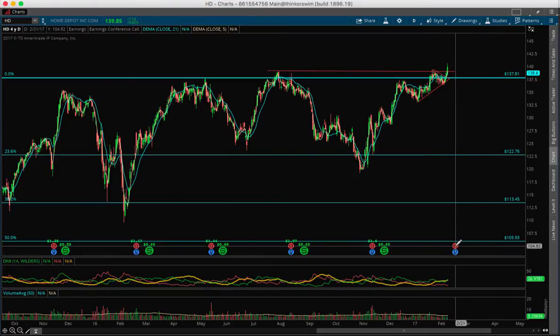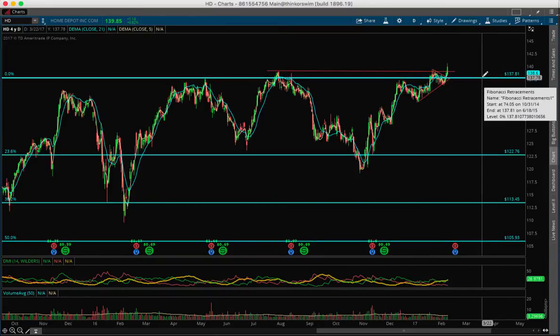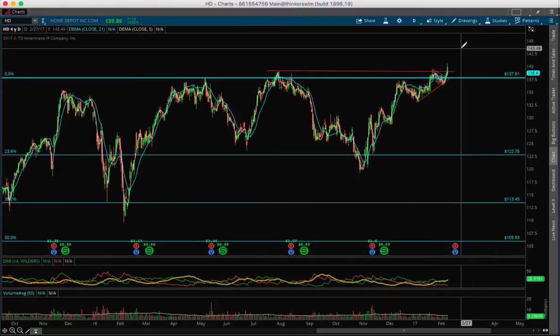Now let's talk about Home Depot. Home Depot is going to report on the 21st, and you can see here it broke down Fibonacci 138 and confirmed, but it was Friday. I don't want to enter here because I need to wait until Monday. I hope it tests the 137 level so I can go long, but you have to be careful because the report is coming.